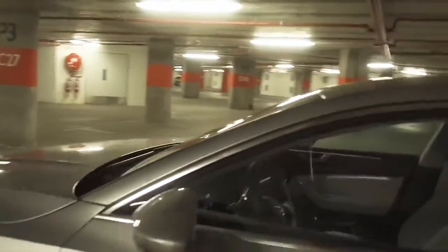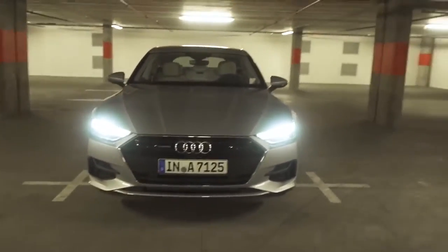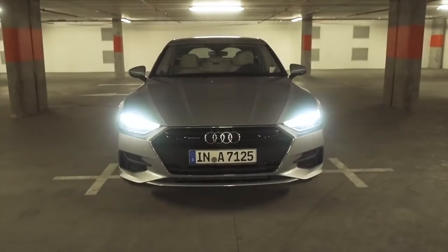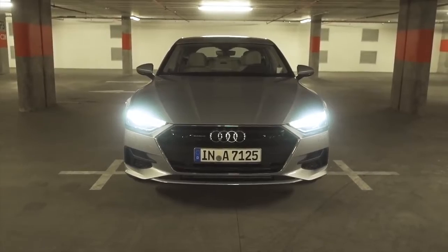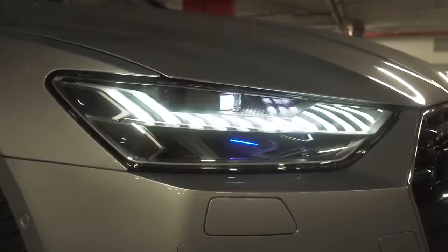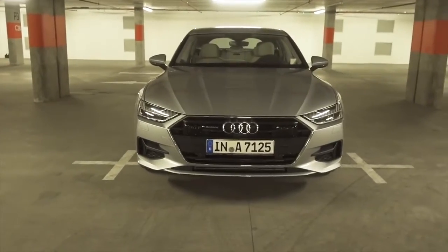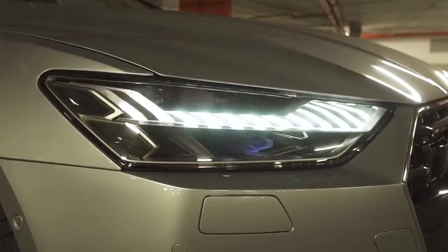There we go. And as you walk away from the car, you'll see that the lights are on to guide you safely to your front door. But when you lock it, lock the car now, give it a second and the lights will do a little dance once you're safely at your front door. There you go. Now, if I unlock the car again, it'll do the opposite.